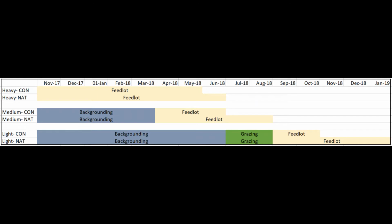So my study began directly following weaning, and we had 3 different feeding strategies, and each had a conventional and a natural group. So the difference between our conventional and naturals was that our conventionals were given ionophores and beta agonists, as well as steroid implants during the different feeding stages, while our naturals did not.